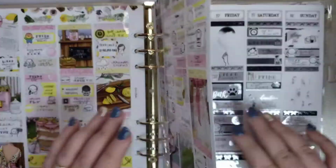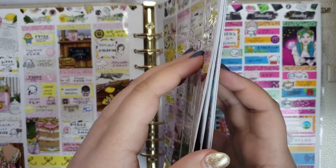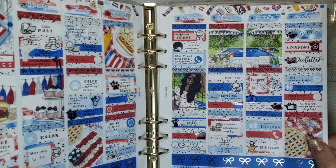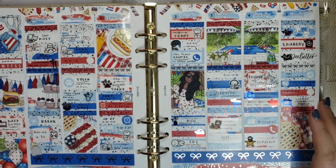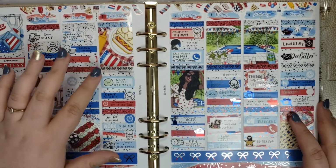Then I go to, so this next spread is a sad one. It's a beautiful kit, but it's the week we lost Tyler. But it is a 4th of July themed kit from SPC. It was an exclusive art.